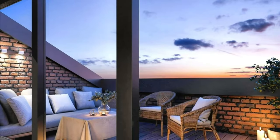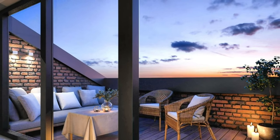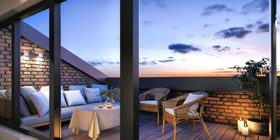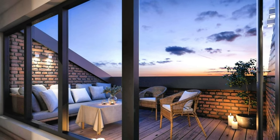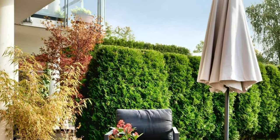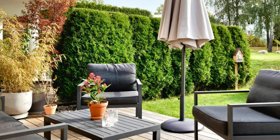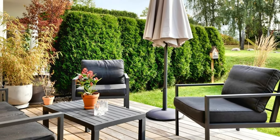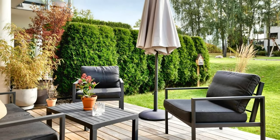In fact, feel free to extend the style of your home interiors to the outdoor space. Style your balcony with gorgeous decorative pillows, large pots with flowers, and tasteful decorative accessories. Create unforgettable evening moments with lanterns and candles. Let's see together several ideas from this video.